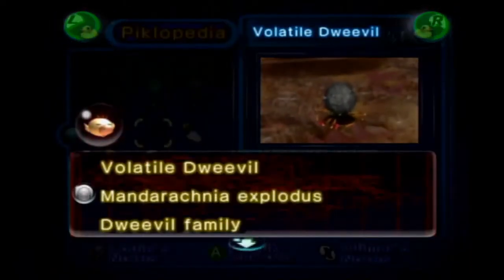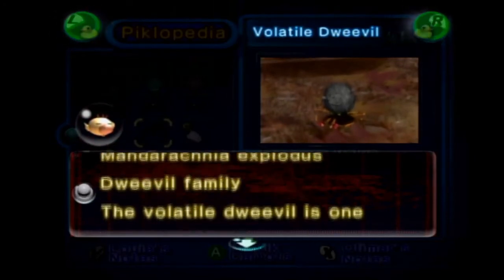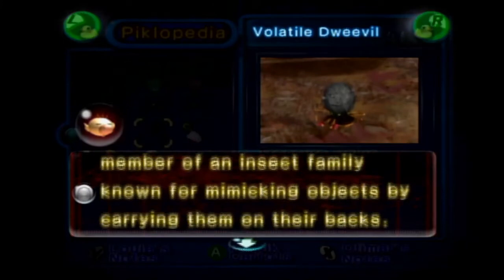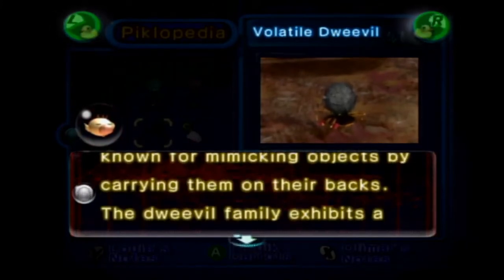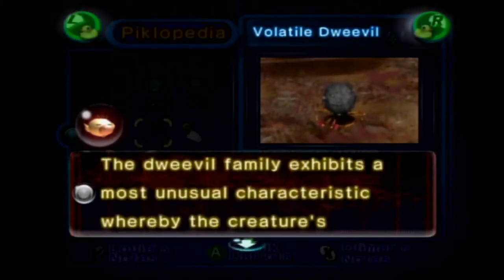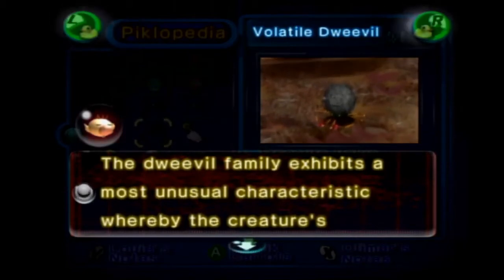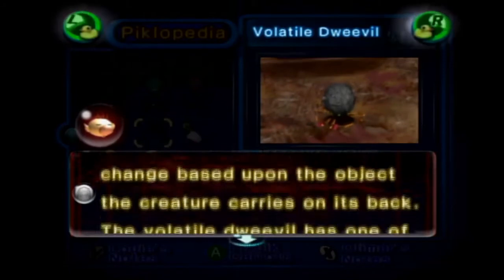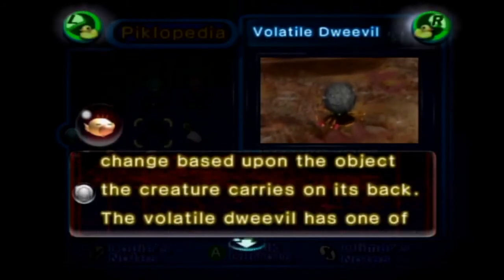Volatile Dweevil, Mandarachnia explodus, Dweevil family. The volatile Dweevil is one member of an insect family known for mimicking objects by carrying them on their backs. The Dweevil family exhibits a most unusual characteristic whereby the creature's behavioral patterns actually change based upon the object the creature carries on its back.